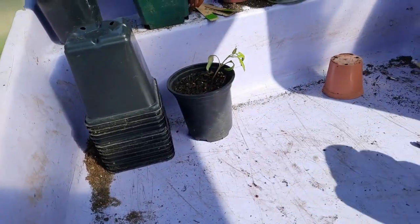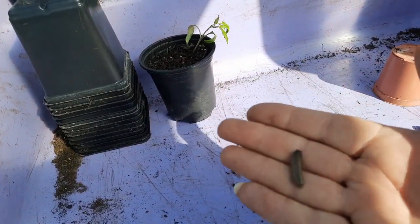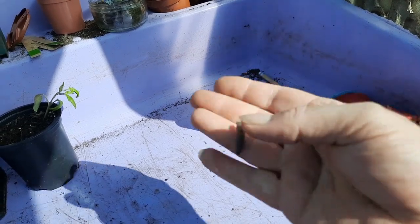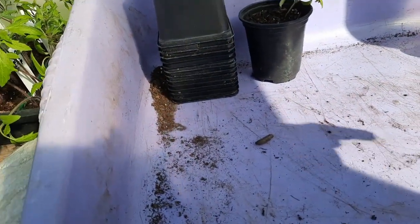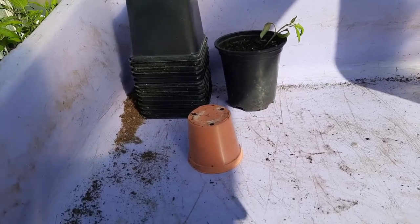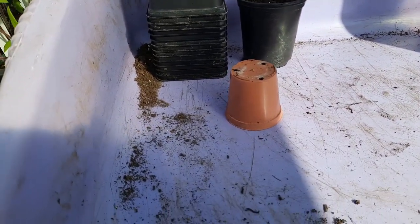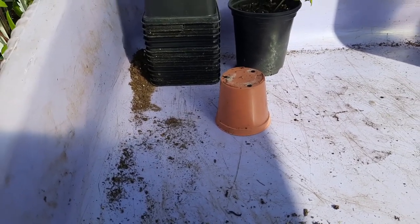So to overcome that, that's what a leatherjacket looks like. Horrible little things, little chunky grubs. So that'll be getting dispatched. Because obviously I've got my tortoise in the back garden, I have a little pool for him to walk around, and they tend to go in there. You don't see them in the daytime. It's at night time. They'll come along the top of the soil and nip the plant off. But they are a nuisance.